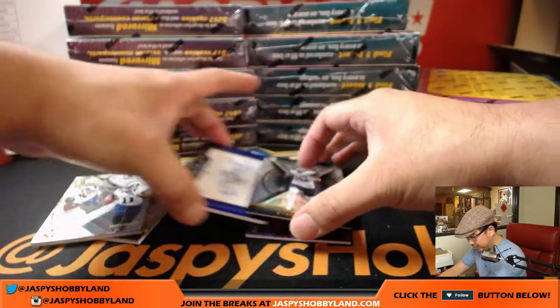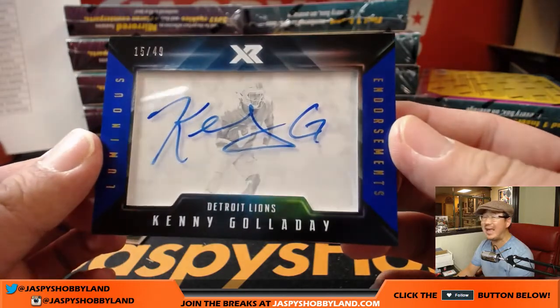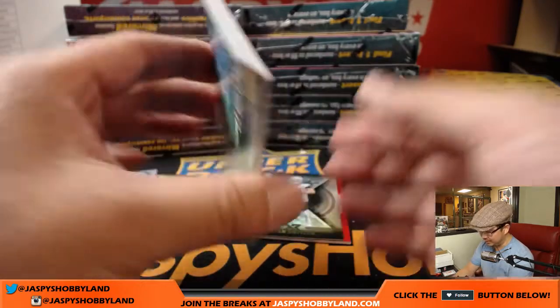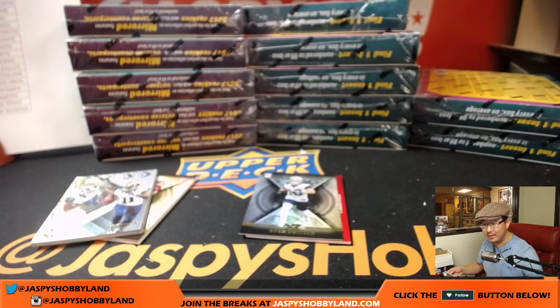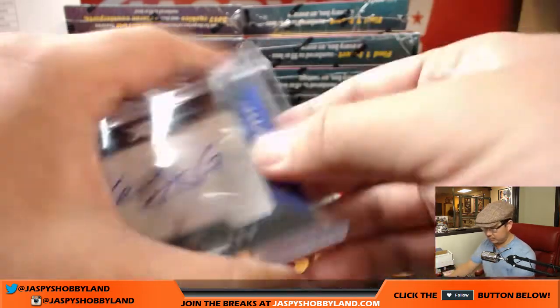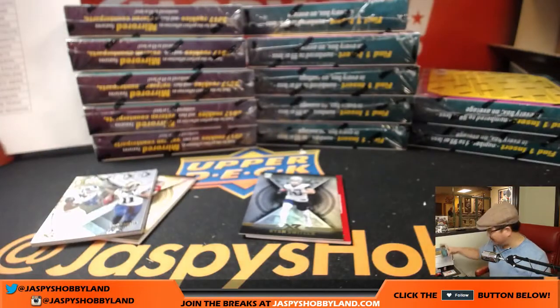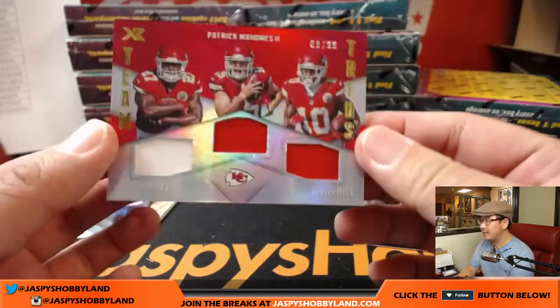Behind Ryan Switzer is, nice, Luminous Endorsements, 15 out of 49, Kenny G. Nice Kenny Golladay. I like that shadow box look. I think it's pretty cool. Lions. Where are the Lions at? Chad Schaefer with that. Nice. That's strong. Oh, did I hit one of those last night too, Landon? Another five-color patch for the Bucks.